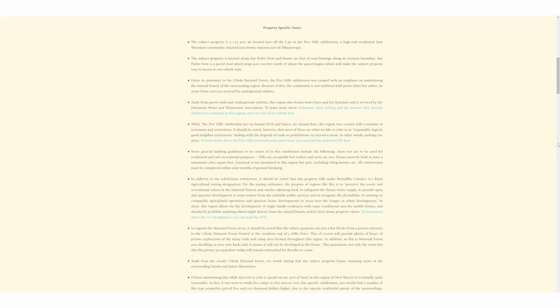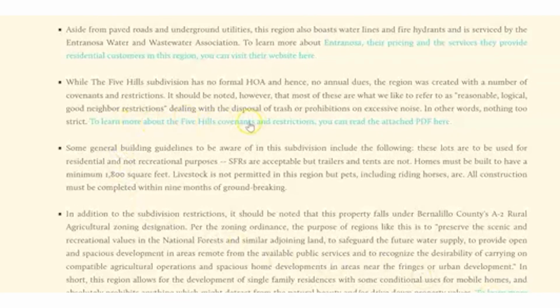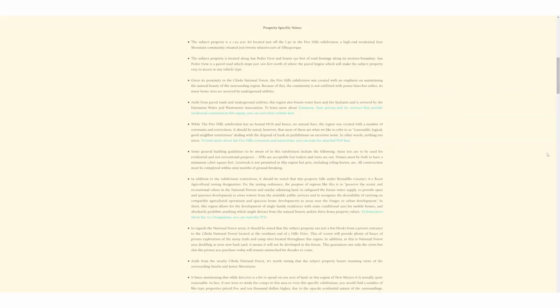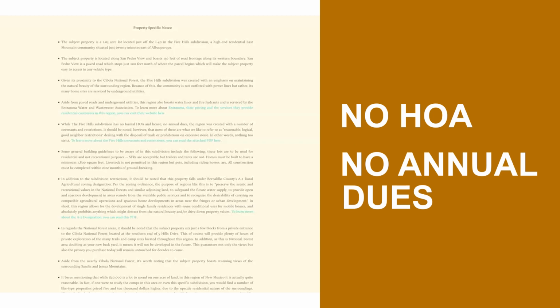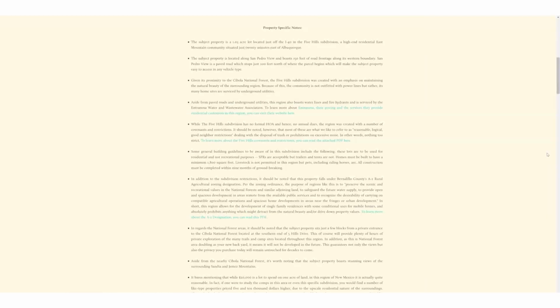All right, people, with all that said, I want to direct your attention up here to the property-specific notes at the top of the page, where we have some helpful information for anybody who's considering purchasing a lot like this, and particularly developing a lot like this. Most notably, guys, I want to direct your attention to the covenants and restrictions down here for the Five Hills community. Now, it should be noted that for however posh, however chic this neighborhood may be, shockingly, they do not have an HOA. Hence, ergo, they do not have annual dues either. They do, however, have some covenants and restrictions, which we showed you earlier in that picture of the bulletin board.